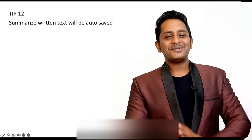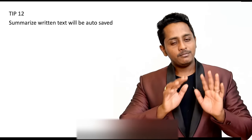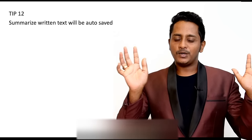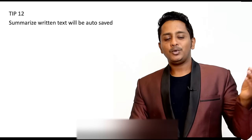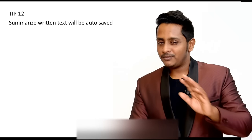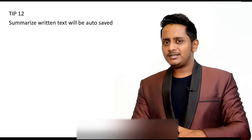Tip number 12: summarized written text also will be auto-saved. So whenever you type, you can take your own time and see the spelling mistakes that you have made. Don't have to rush. It will be auto-saved. 10 minutes will be given to write your summarized written text. Let's say 10 minutes, timer expired.